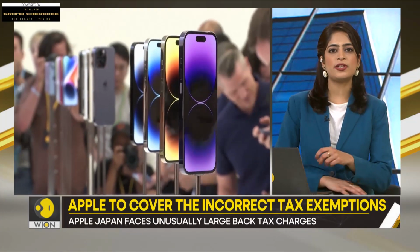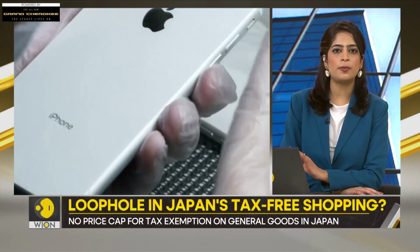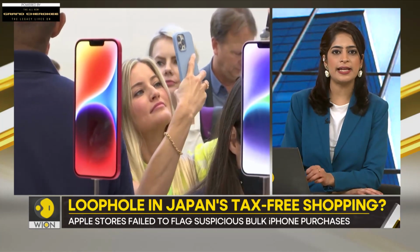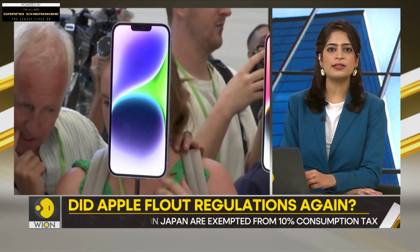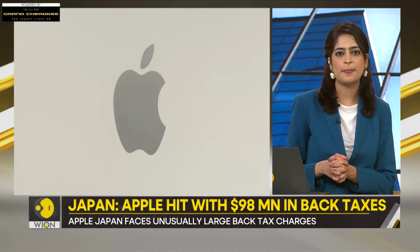Foreign shoppers purchased iPhones in bulk at some stores. In fact, one individual bought hundreds of handsets at once, and this clearly indicated that he was a reseller. But Apple missed the point. The tech giant exempted him from tax and paid the price for this later.